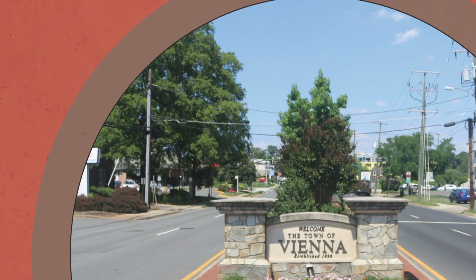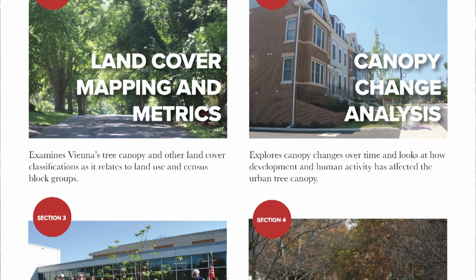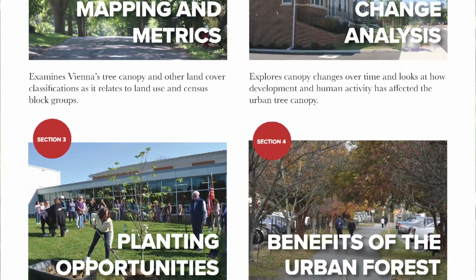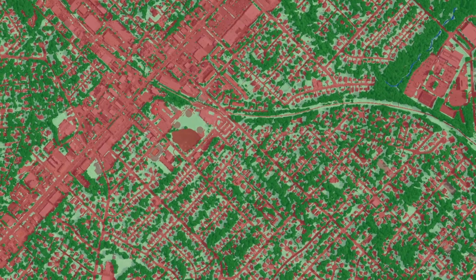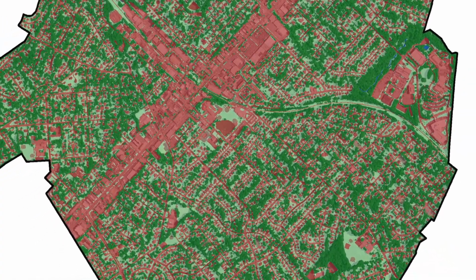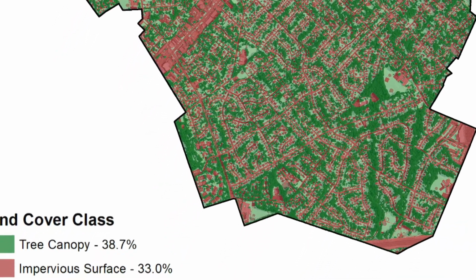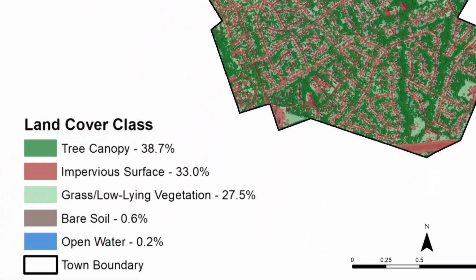Good. So we understand the problem, and the Vienna Town Council has made trees and tree canopy a priority for the foreseeable future. And the council approved the tree canopy assessment, which you had a big role in. That report offers some very important details. So maybe share some of those. Yeah. So it was a top-down approach to tree canopy assessment. The aerial imagery was used. Scott worked with our vendor on that, Davey Tree Resources. They established that in 2021, there was 38.7% tree canopy within town. That was a reduction from the 44% in 2011.